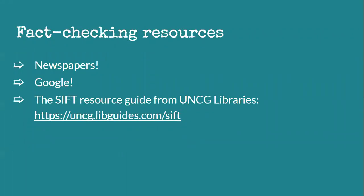I'm gonna talk for a second here about different fact-checking resources. Newspapers are great fact-checking resources. They aren't always going to go through and say fact check yes or no, like we might see some other types of resources do. And then of course, Google. Google is actually maybe the best fact checking resource that we have out there because it can give us access to lots of different information very quickly.